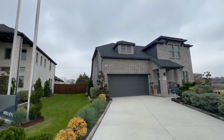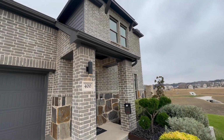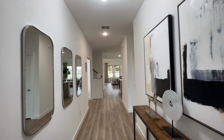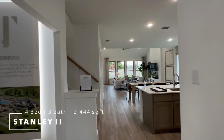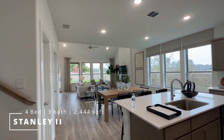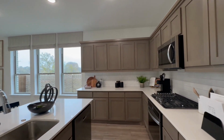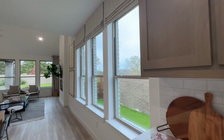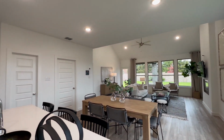So hopping on into this tour, I'm gonna give you guys a little audio walkthrough and point out a couple things. But this first home that we're gonna be touring is a Trophy home. Trophy has two models in this community, and this one is called the Stanley 2 model, which is 4 bedrooms, 3 bathrooms, and right at 444 square feet. Now the model home right beside this one that is also Trophy is very similar. It's called the Oak floor plan, and it's just a little bit smaller, but still has that 2-story layout.